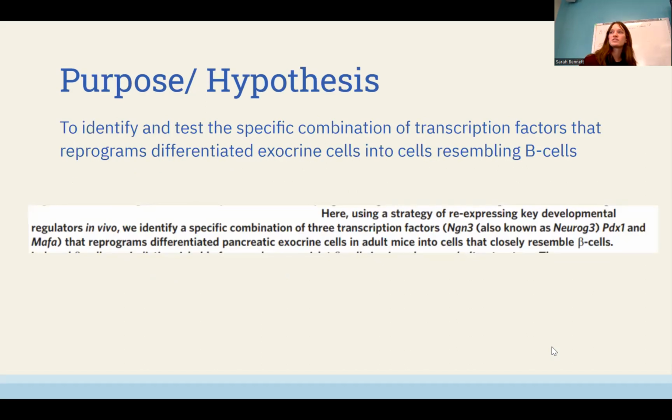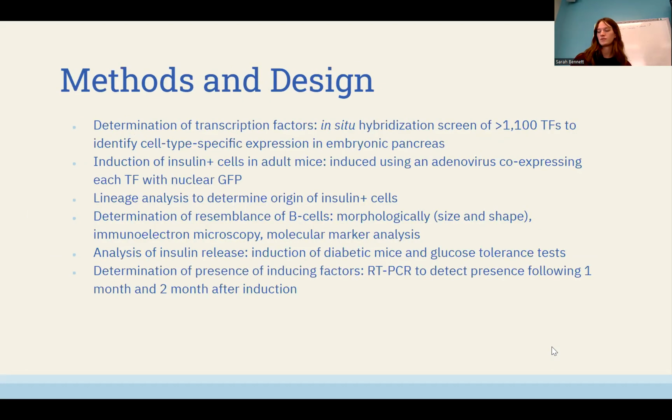So the purpose of this experiment was to identify and test the specific combination of transcription factors that reprograms differentiated exocrine cells into cells that resemble beta cells. For the methods and design, to determine the transcription factors, they used an in situ hybridization screen for over 1,000 transcription factors to identify cell type specific expression in embryonic pancreas. This was just to determine what transcription factors would be needed to become the endocrine cells.